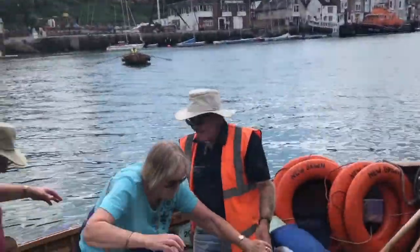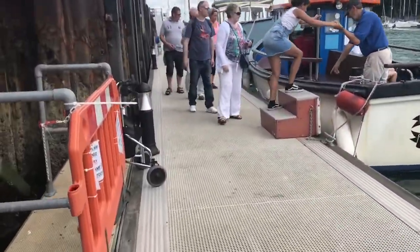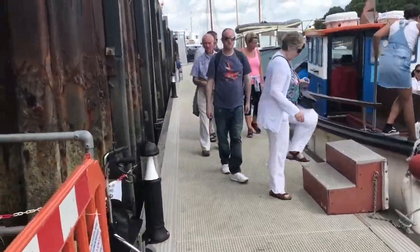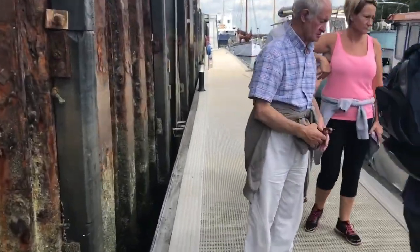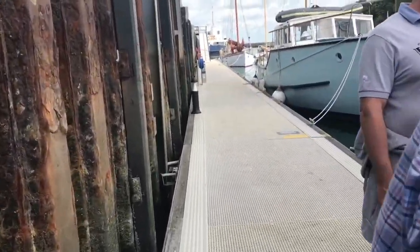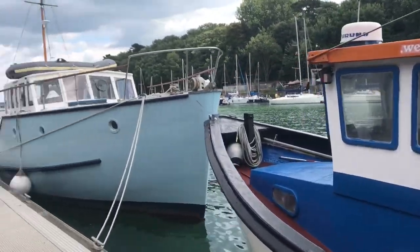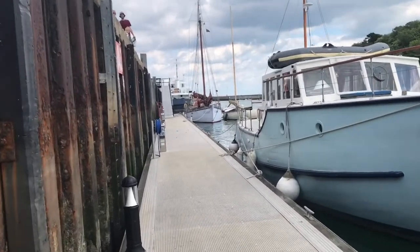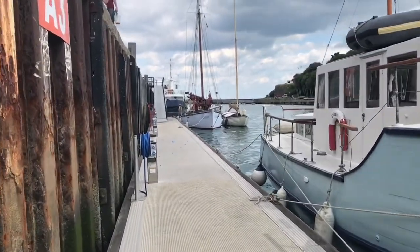So that was the ride on the little ferry. Now let's continue the walk. So we come along here.